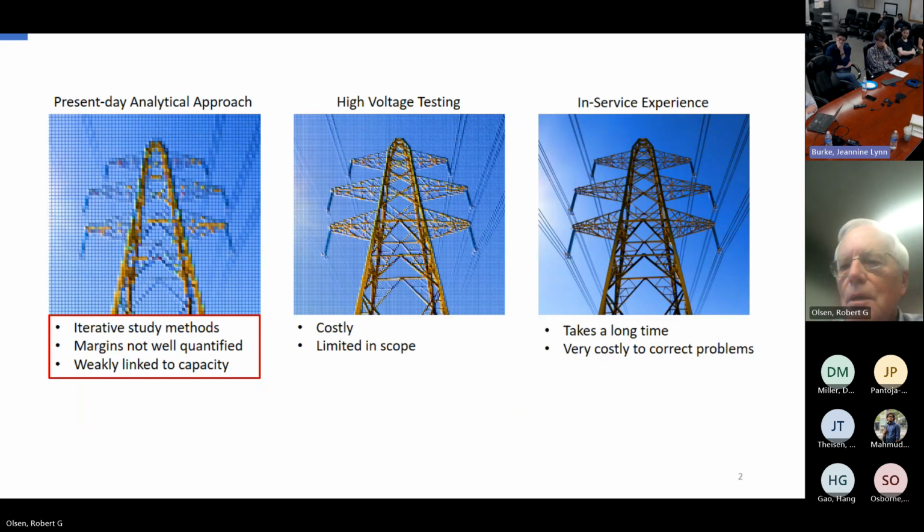All right, so let's start by talking about the present day approach for design of transmission lines. There are a lot of iterative methods you use. You evaluate radio noise, you evaluate how much power you can get, you evaluate critical flashover. Many of these things are empirical and not well quantified, and it's really fairly weakly linked to capacity.